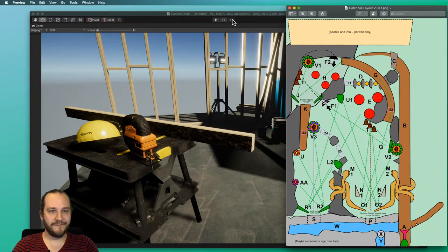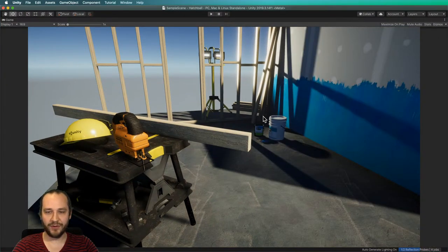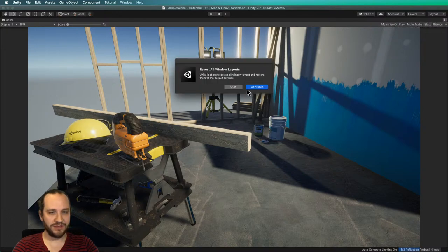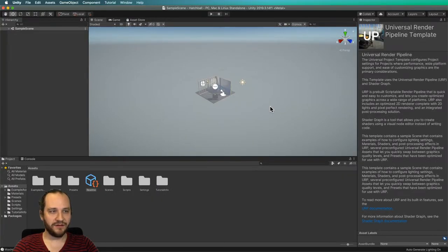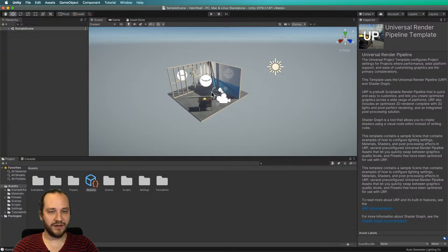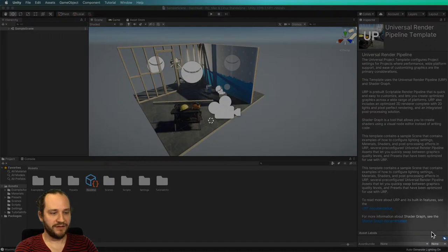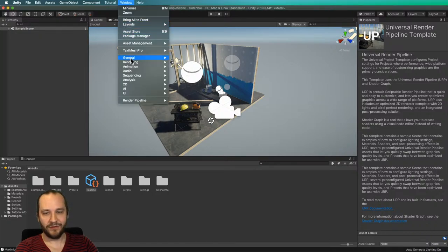So this is our layout, and here's our scene. Well, this is the default demo scene for Universal Render Pipeline, and Unity wants to show that it's cool. I'm gonna revert my window layouts. That's fine, because I'll actually show you everything. It was baking some lighting. You could see that here in the lower right hand corner, you can see auto generate lighting is on. I'm actually going to turn that off first because I'm not going to do anything with lighting at this point.